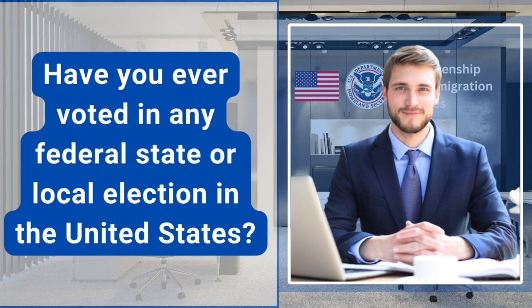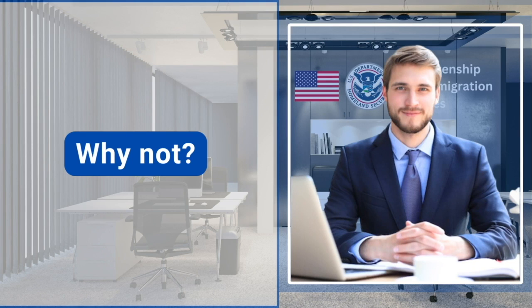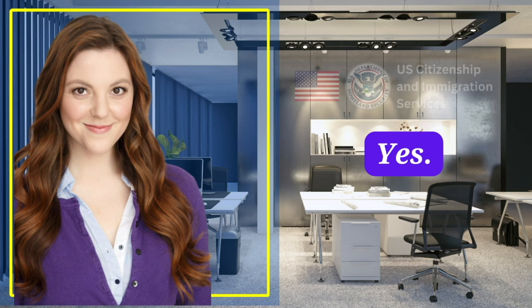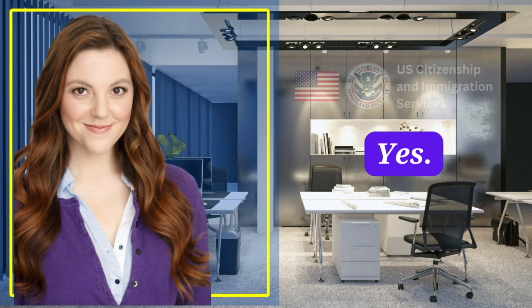Have you ever voted in any federal, state, or local election in the United States? No, officer. Why not? Because I am not a U.S. citizen. If the law requires it, are you willing to perform non-combatant services in the U.S. Armed Forces? Yes. If the law requires it, are you willing to perform work of national importance under civilian direction? Yes.